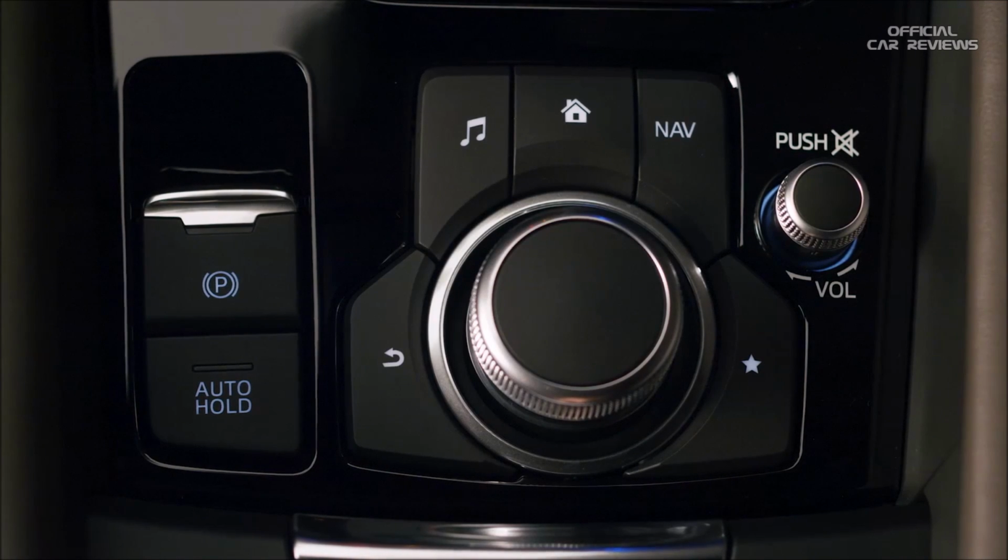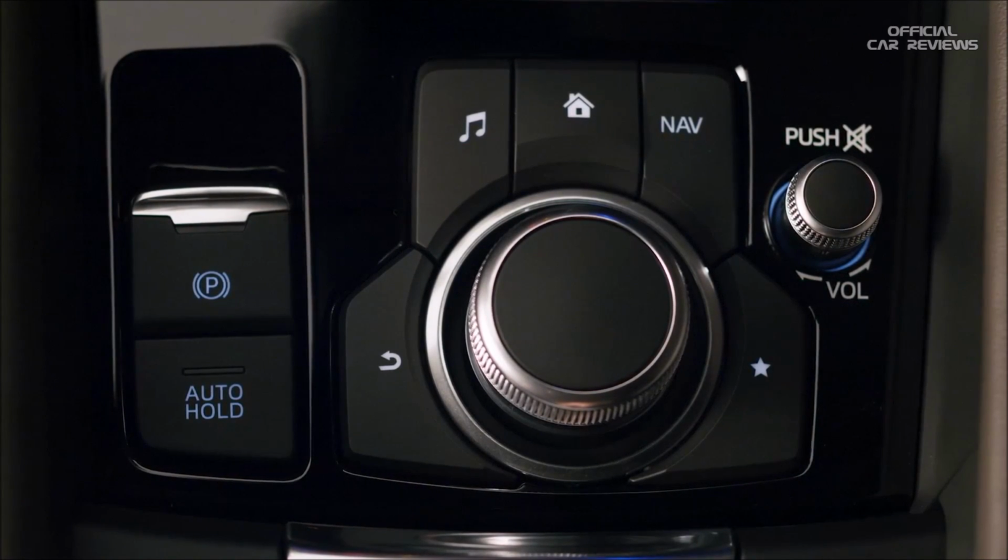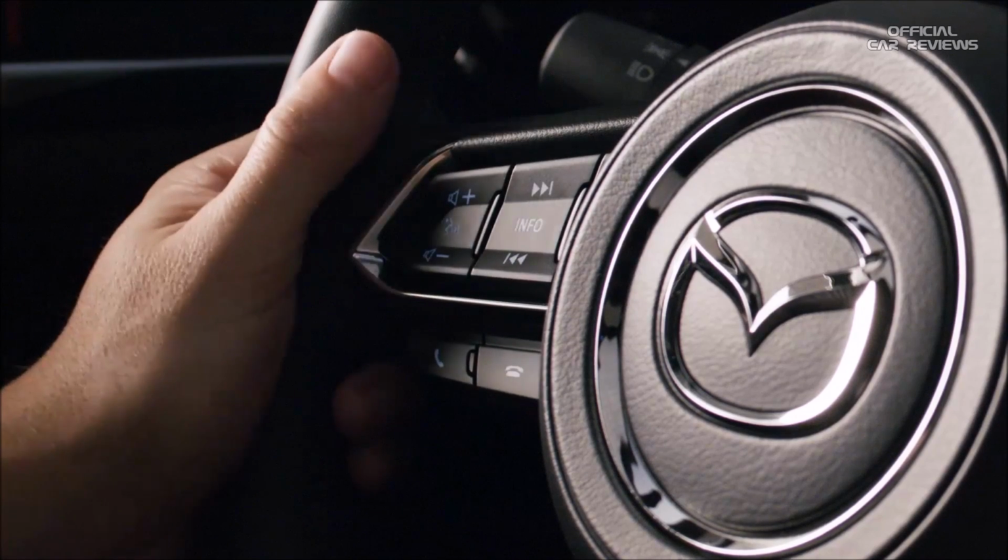You can use it as a touchscreen or use the Commander knob and shortcut buttons located in the center console. Or use the system's voice control.